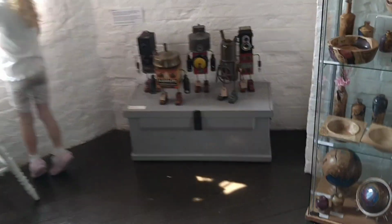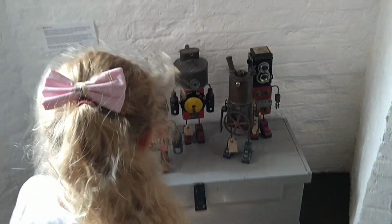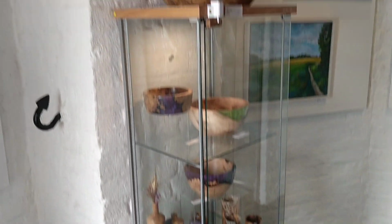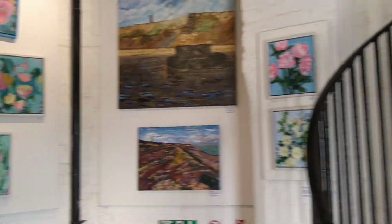Yeah, look at all these ones. Look, they're all made of lighter fluid tubs and... Whoa, there's all sorts of stuff in here, Bubs. It is pretty cool in here. And another flight of stairs. There's a lot of stairs, isn't there, Bubs? Let's go. Higher and higher, it said there's a lot of steps. Oh, we can see the top.